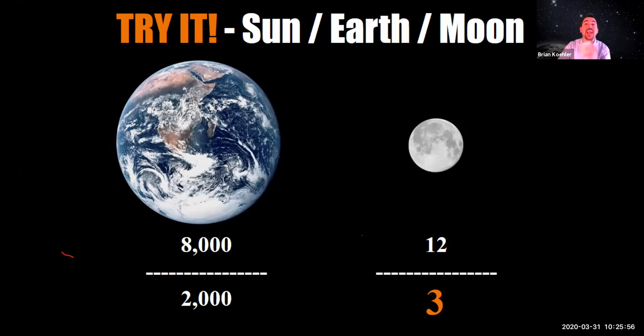That means the diameter of the moon is 1/4 of the diameter of the Earth. If I laid the moons across the equator of the Earth, I would need 4 of them to get all the way across the widest part of Earth. Good job with the math there, guys. That's a big fraction. Well done.